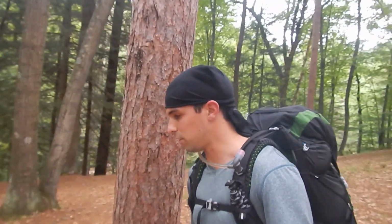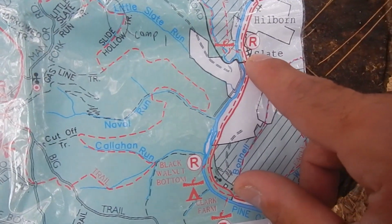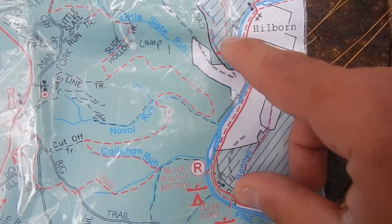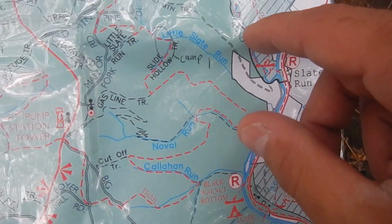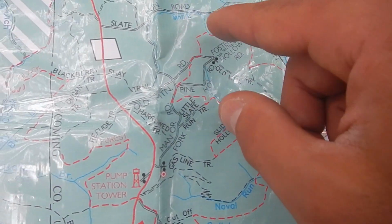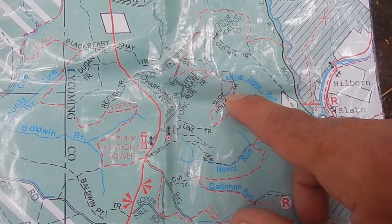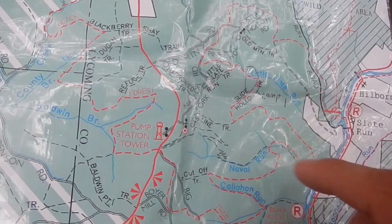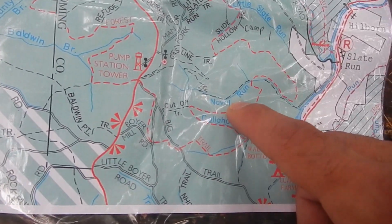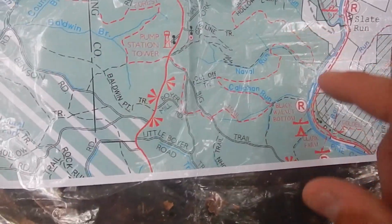Anyway, let me get out the map and I'll show you what I'm up to. I don't know how good you can see this, but we parked here at Slate Run. We're probably right here now. What I'm going to do is go up the Black Forest Trail and probably stay 6 to 10 miles, somewhere around Little Slate Run. And if I feel a little bit overzealous, maybe Callahan or Naval Run.